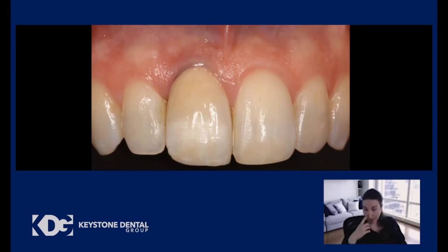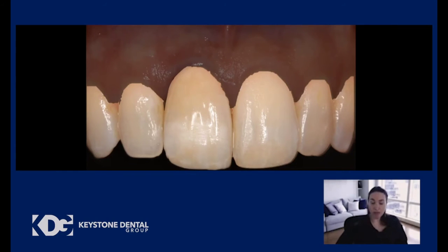So let's apply this on an actual case. When we look at this case, we can see there is definitely a problem with the final aesthetic result. But if we analyze the case a little bit more in depth, when we evaluate the tooth aspect of this case, the actual crown, we can see that the result is a pretty good result, in my opinion. You can see that the lab technician did an amazing job trying to map the color and the shade of the final restoration.